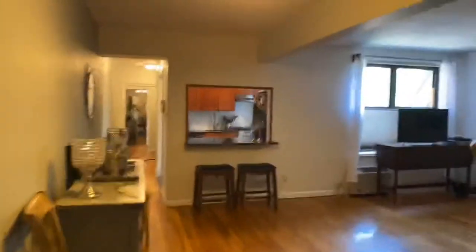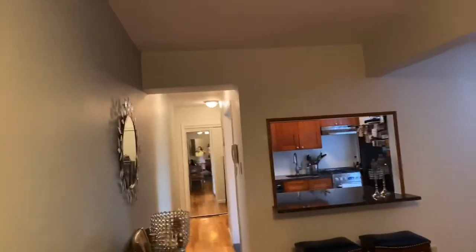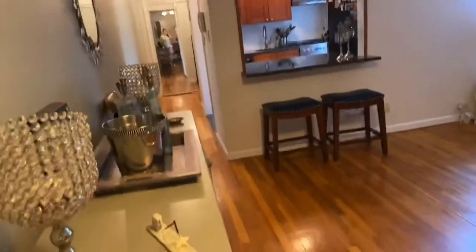This is 5G. When you walk in, here are the two huge closets, which you can put a lot of stuff in. That's a really nice closet, right? This is the hallway, you walk in, it's open. The window faces the north, and the open kitchen is right there. At the end of this side is the walk-in closet. They call it the dressing room, before you reach the bathroom.